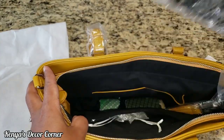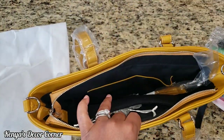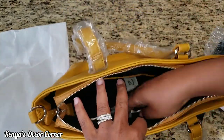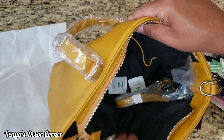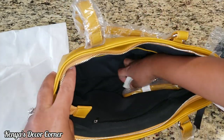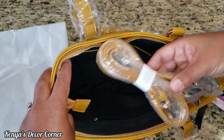Oh, there's more gifts in here. Oh, this is fantastic. So I'm just looking around in here. I'll go through everything in a second, but I'm just going to show you guys the bag first. But I'm taking out all of the goodies. So this is the handbag. You can see how full it is. And this is the shoulder strap here.